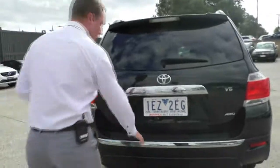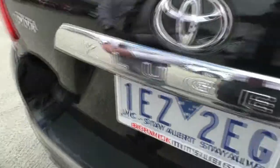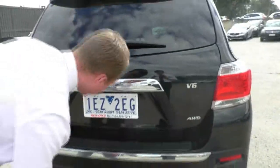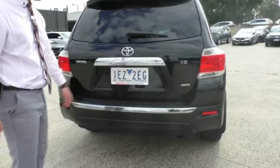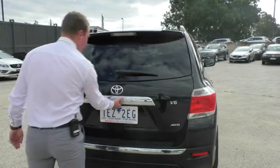Now we do have a nice skid guard here, so that way when we're pulling and loading things in and out of our lift gate here, it's not going to scratch up the paint on the vehicle. Now guys, this vehicle does have the reverse camera, which is just located here, and once again this is an all-wheel drive or V6 engine. We do have the badging just located there.